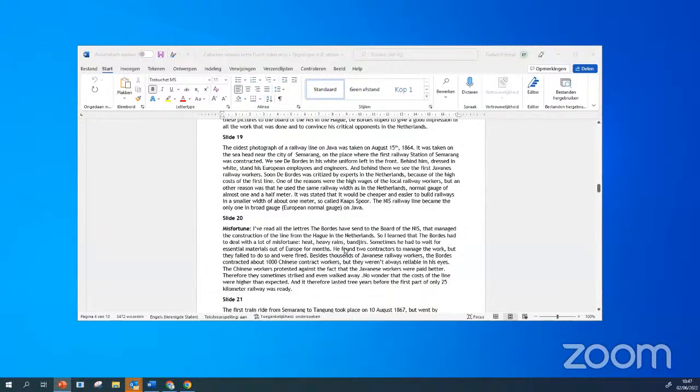I've read all the letters De Bordes sent to the board of the NIS that managed the construction of this railway line from The Hague in the Netherlands. So I learned that De Bordes had to deal with a lot of misfortune. Heat, heavy rains, long years. Sometimes he had to wait for essential materials from Europe for months. He found two contractors to manage the work, but they failed to do so and were fired.